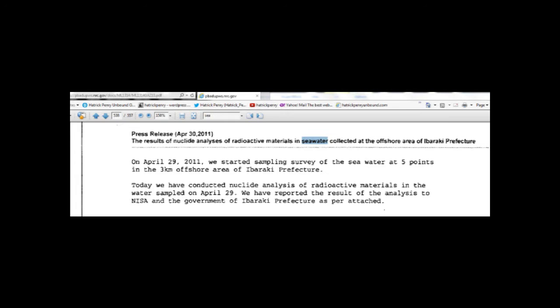So we don't get a lot of information, just says analysis of radioactive materials in the water sampled. So it says they did sample radioactive materials, but the press release, or at least what we get out of the FOIA documents, doesn't really tell us a whole lot.